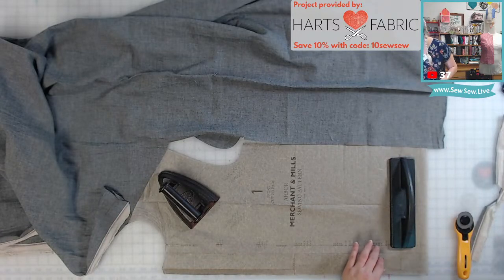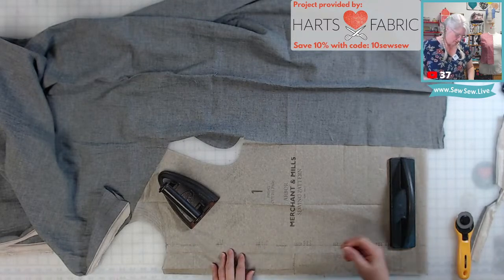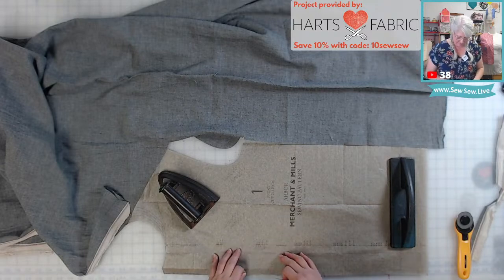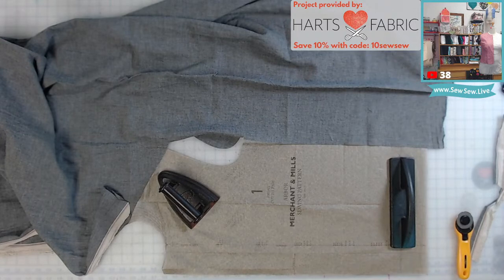I don't have my Hera marker over here. So we have lots of markings here. I'm gonna go get my Hera marker. It'll just be easier. Because there's a flap and a pocket.